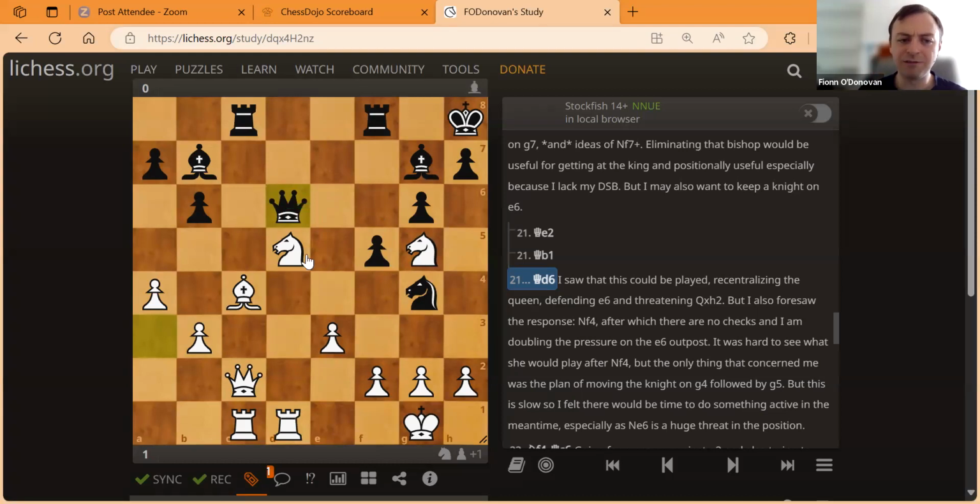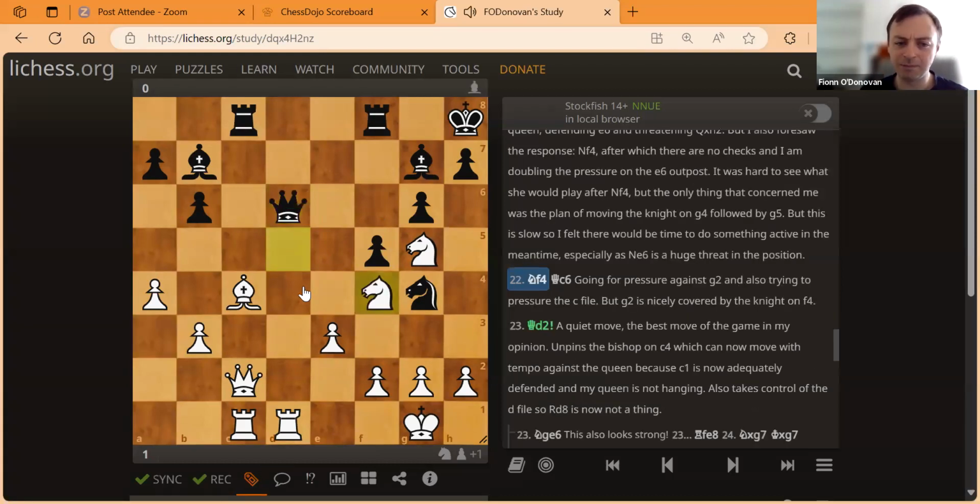So I thought this was the best move for Black, but I also foresaw this pretty nice response from White, knight f4. Okay, so first of all, blocking the queen takes h2 threat. And second of all, kind of unveiling my rook on the d file here. Kind of asking Black's queen where she wants to go. It's not so obvious where it makes sense. And moreover, look at all of the pieces bearing down on e6 now. So it really seems inevitable that White will entrench a minor piece onto that square at some point.